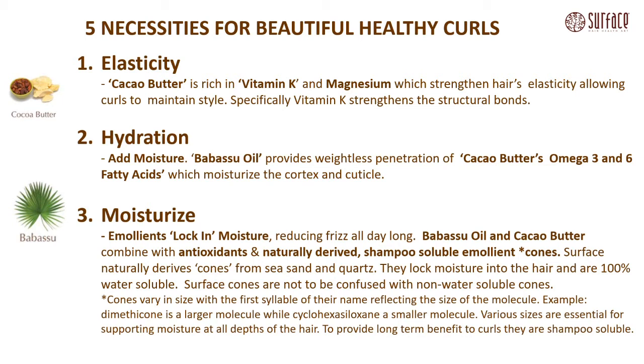Moisturize. Emollients lock in the moisture, reducing frizz all day long. Babassu oil and cocoa butter are combined with antioxidants and naturally derived shampoo-soluble emollient cones. Surface naturally derives cones from sea sand and quartz. They lock moisture into the hair and are 100% water soluble. Surface cones are not to be confused with non-water soluble cones. Cones vary in size, with the first syllable of their name reflecting the size of the molecule. For example, dimethicone is a larger molecule, while cyclohexasiloxane is a smaller molecule. Various sizes are essential for supporting moisture at all depths of the hair. To provide long-term benefit to curls, they are shampoo soluble.